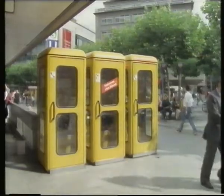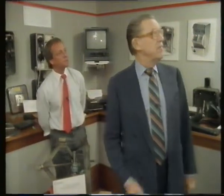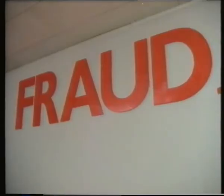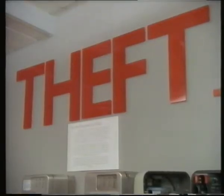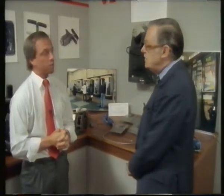No one knows more about payphone villains than Dennis Gotts from BT's fearless investigation department. Dennis, this is your black museum for vandalism, fraud and theft. Now, with all these degrees of villainy here, are you winning? Winning is a difficult term. It's something that BT, from the very top, is determined to do something about.